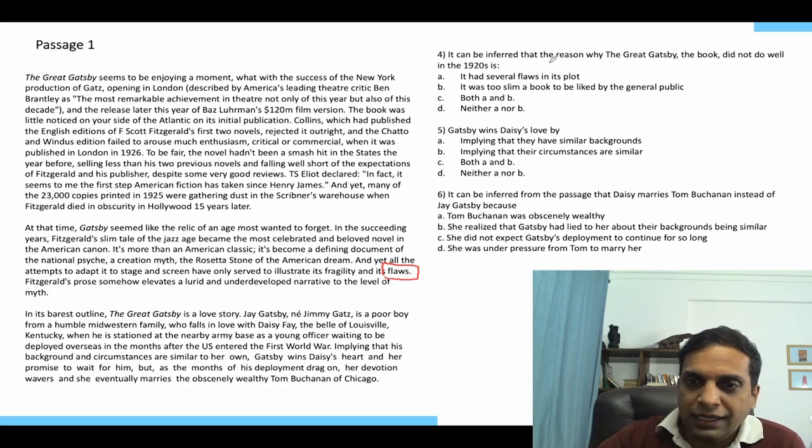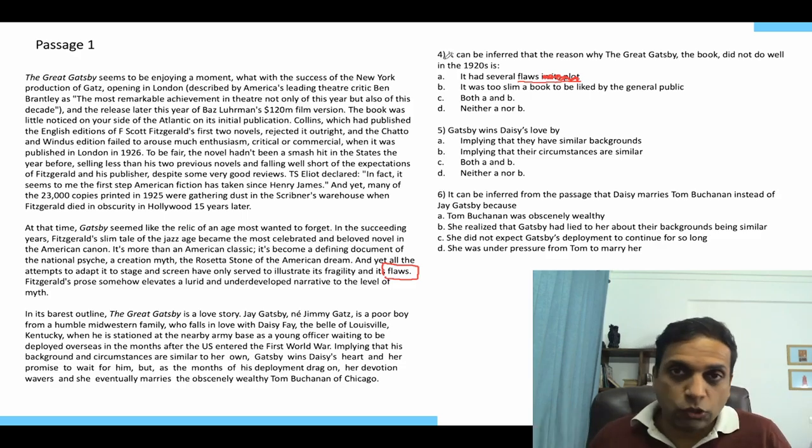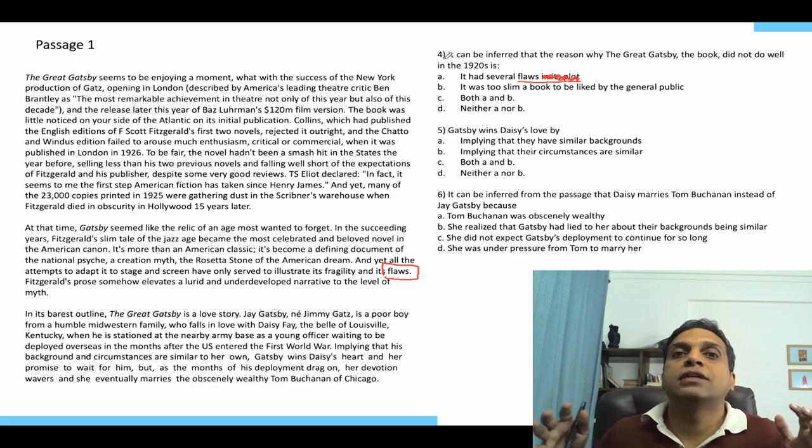So therefore, keep in mind, even if firstly plot flaws are not mentioned, the book flaws are mentioned, plot flaws are not mentioned. This is flaws in its plot. Even if it had said it had several flaws, this cannot be the answer, because read the question again. This is where seeming ambiguity comes in. But if you're feeling that, look, I saw this in the passage, read the question again. What is the author actually asking?